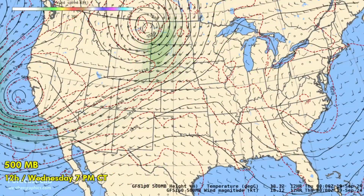Here's the 500 millibar chart, about 18,000 feet. We see a pocket of colder temperatures right there, minus 10 at 500 millibars. So that's providing steep lapse rates across much of Virginia this afternoon. You get the addition of surface heating across the Carolinas into southern Virginia, and the result is thunderstorms.